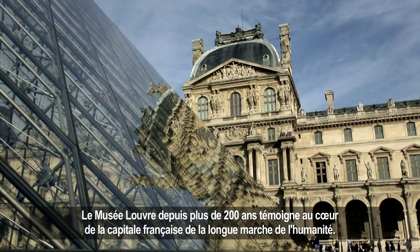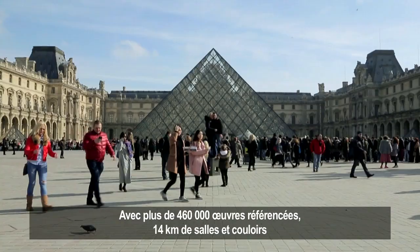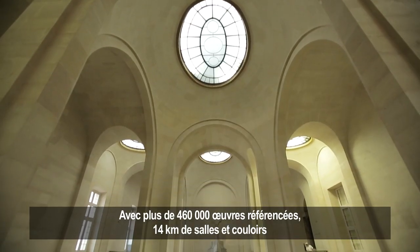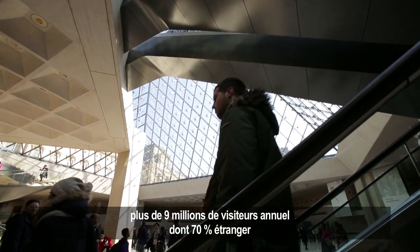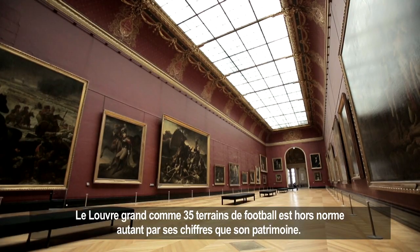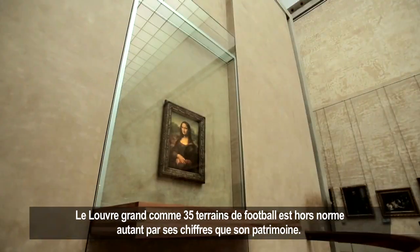200 years, the Louvre Museum in the heart of the French capital is a testament to humanity's progress. With more than 460,000 reference works, 14 kilometers of rooms and corridors, more than 9 million visitors annually, of whom 70% are foreigners, and 2,100 agents to ensure the day-to-day running of the institution, the Louvre, the size of 35 football fields, is extraordinary, as much by its figures as by its heritage.